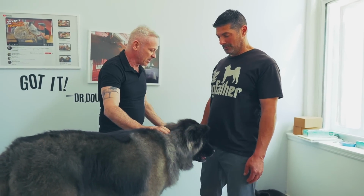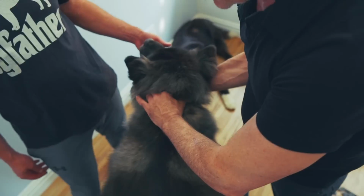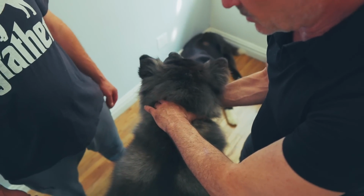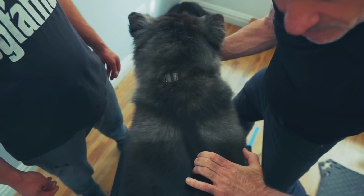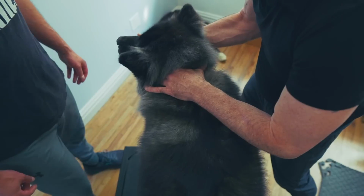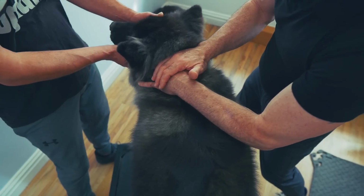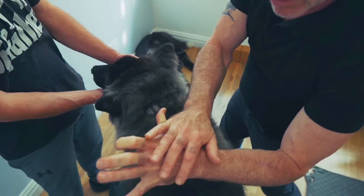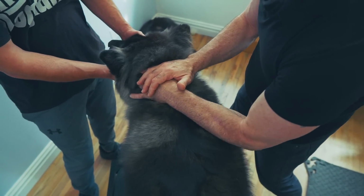Okay, so I'm gonna switch sides again. And angles are really important when you adjust any animals as well as people. So I wanted to have my arm come on this plane. So that's why I had to cross over to the opposite side of the body. And I might have you hold the head there like you did before. A smaller dog would be easy for me, but I want to get some leverage. So I'm going to double up my hand like this and pull down to create space.